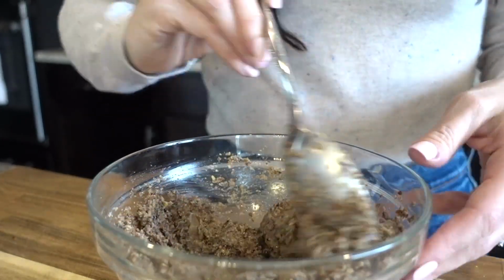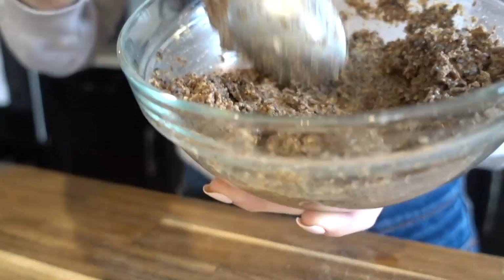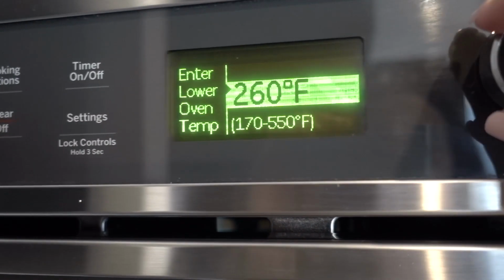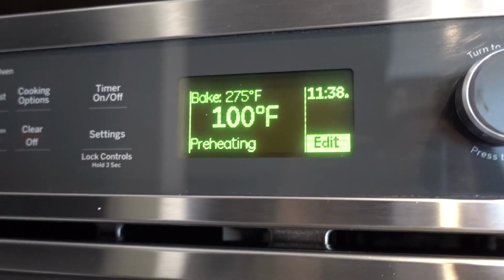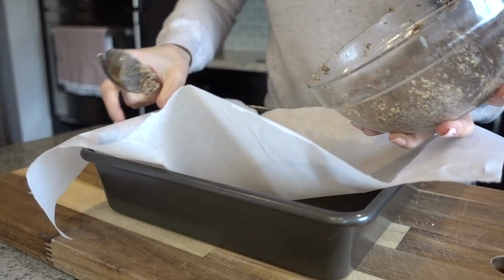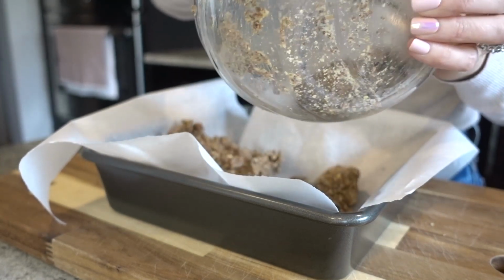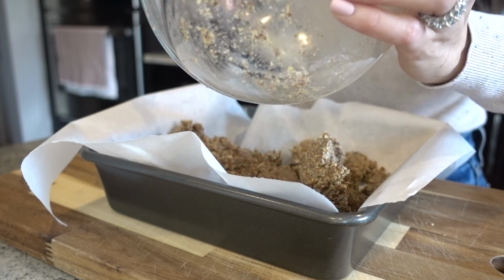And I actually don't have a dehydrator, which is surprising because I am a holistic nutritionist. That's something that you think I would have as an appliance in my kitchen, but I don't. However, the way I like to bake these is on a really low heat at 275, and I just put them in the oven for a full hour to an hour and 20 minutes, depending on how much water the flax seeds have absorbed. You'll know because they will break apart like an actual cracker.